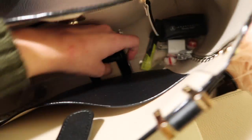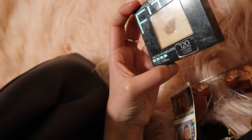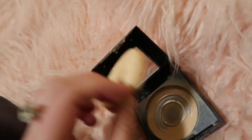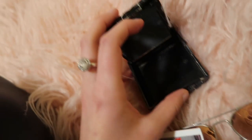Okay, so next I have my Fit Me matte poreless powder. This is the shade 120 Ivory. I love this powder so much. This is one of the very few that I use. And this is what it looks like. I need to get a new one. Sometimes I put my earrings underneath here if I can't find a little thing to put them in. So I have that in there just in case for some touch-ups.